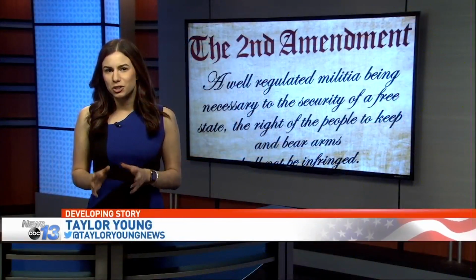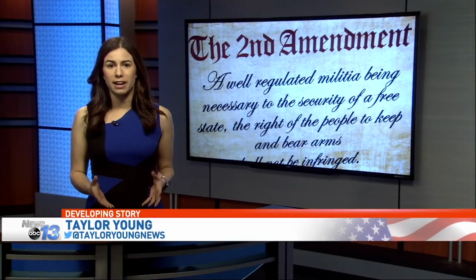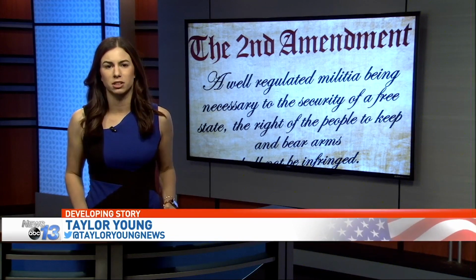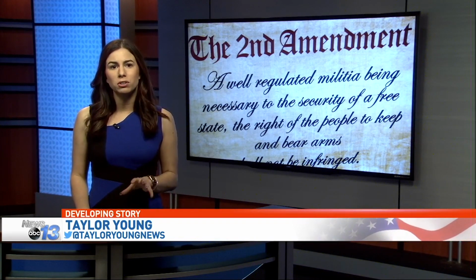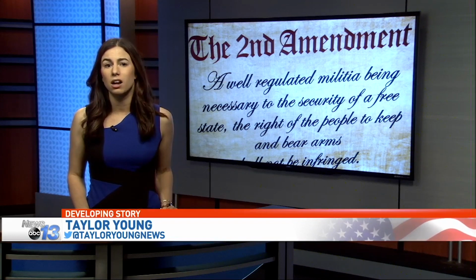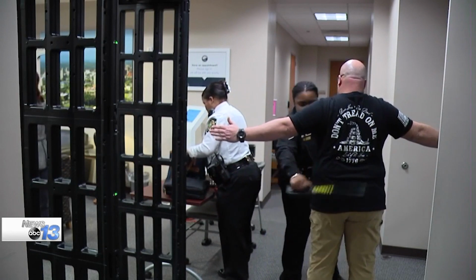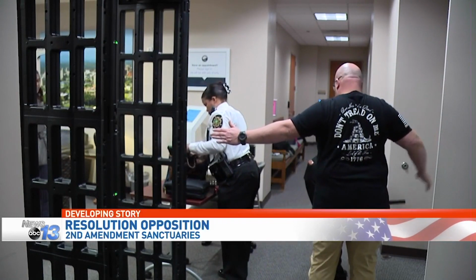Yeah, within the last 2 months, dozens of counties in North Carolina have declared themselves supporters of gun rights by passing these symbolic resolutions. But now a group called North Carolinians Against Gun Violence is calling on governments to remove them. Gun rights, a topic that's filling town halls across North Carolina.